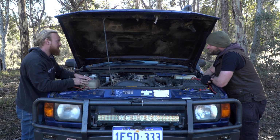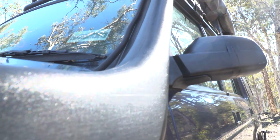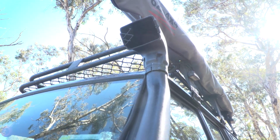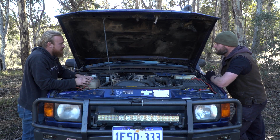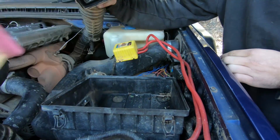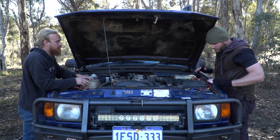A lot of people aren't aware of that. Air filtration. Have a snorkel here. These don't come standard with snorkels. No, they don't come standard. So I bought that off eBay. It's one of the cheaper ones. They're just a copy of the Safari snorkel. It's the same design. Inside here, paper filter. Just the standard Land Rover paper filter. Standard, yeah. Let's go to your electrical system.